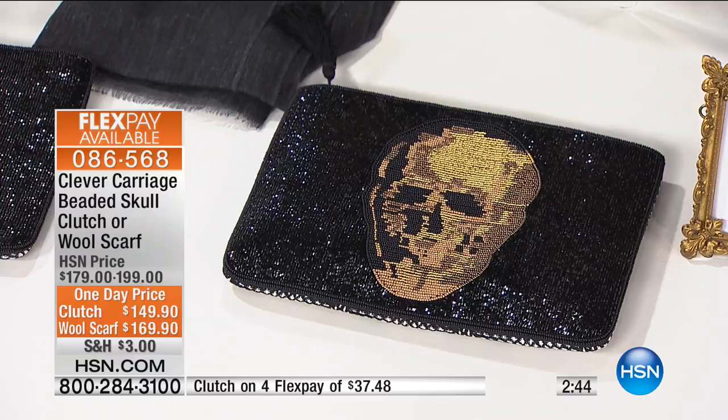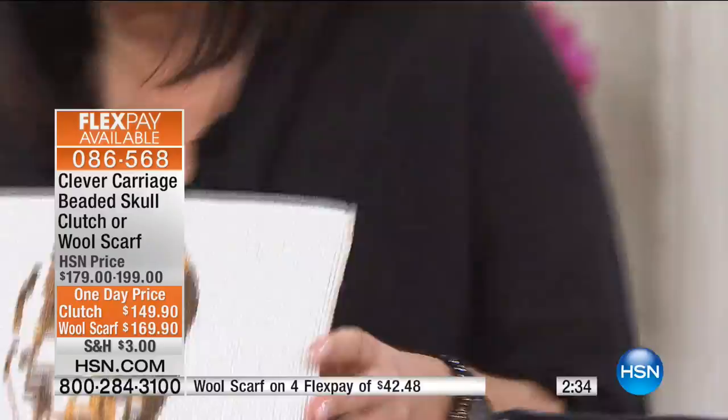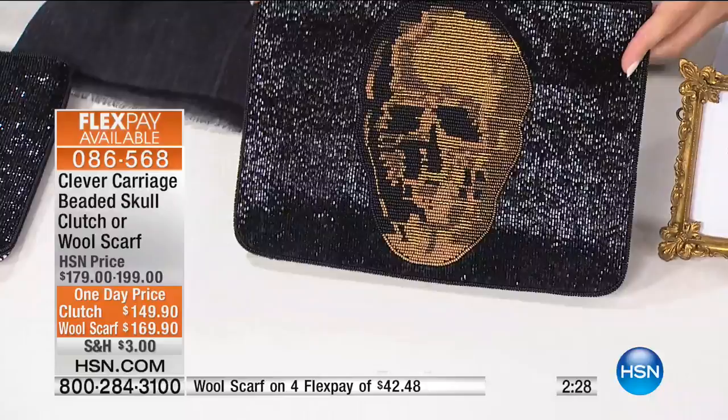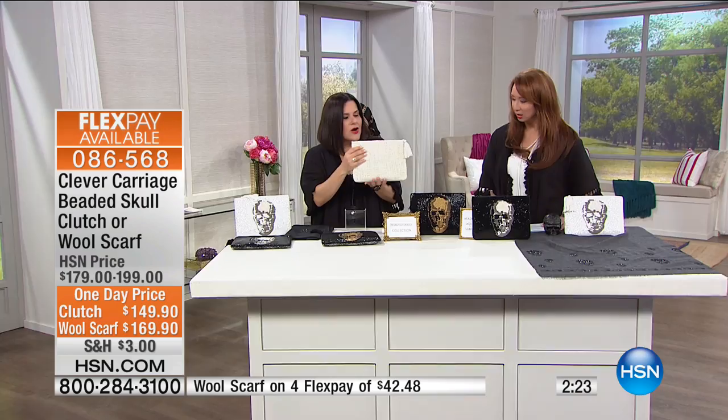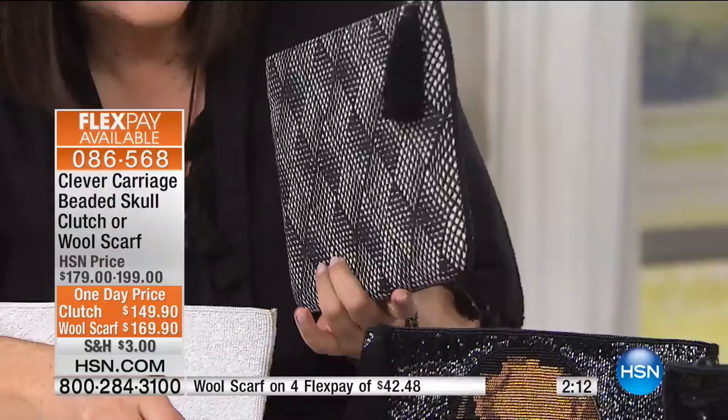Okay, this is all done completely, believe it or not, by hand with bugle beads. And we wanted to create a clutch that was a summer clutch with the bugle beads. The colors in this clutch: you've got the black and silver, and the black and shades of gold. It's got a little black tassel here. We've got white silver, white gold. Beautiful. And the back has a linen back with a white tassel. And the black gold has this black and white graphic textile on the other side with a black tassel. If you love skulls, it has a unique quality about it.